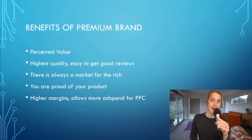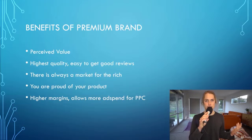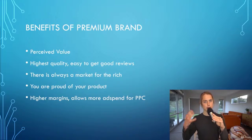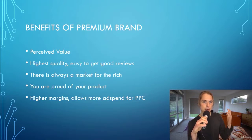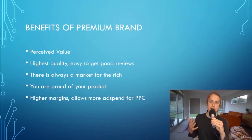I mean, if you look, the average salary of the Amazon Prime member, I believe it's over $70,000. There's a very wealthy class that is buying on Amazon in the United States. So you guys definitely take this into account. And the other nice thing about having a premium brand is you're going to be getting a lot better reviews because you're making the best product for your market, okay? It's going to be really easy to get good reviews if you have the best product.